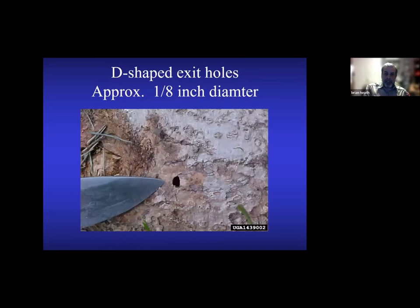And there's your D-shaped exit hole. It's about an eighth inch in diameter. That's pretty much your telltale sign. You'll see the galleries and you'll see that exit hole. There are other insects that make that exit hole, but not in ash trees, especially not in what used to be healthy ash trees. So you see that little exit hole, then you know you've got a problem.